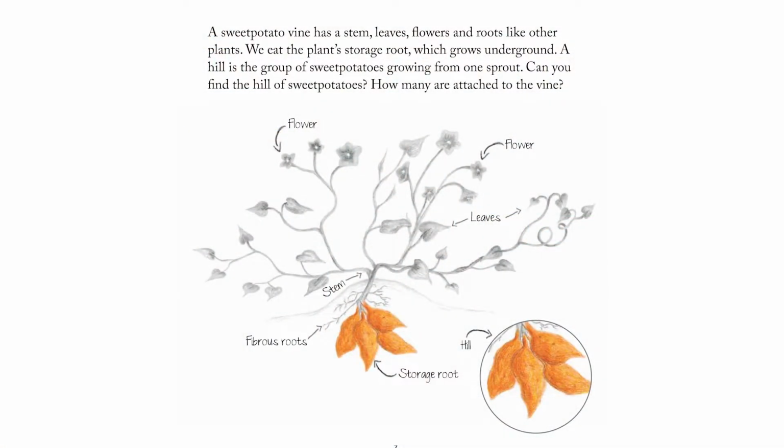A sweet potato vine has a stem, leaves, flowers, and roots, like other plants. We eat the plant's storage root, which grows underground. A hill is the group of sweet potatoes growing from one sprout. Can you find the hill of sweet potatoes? How many are attached to the vine?